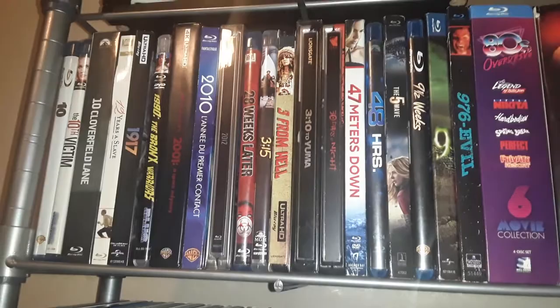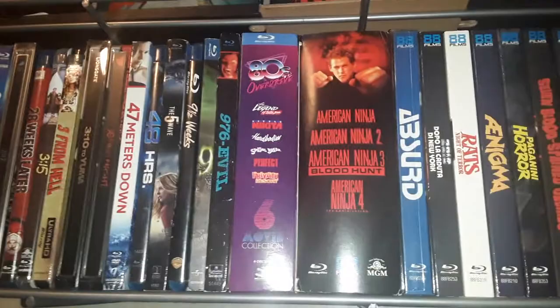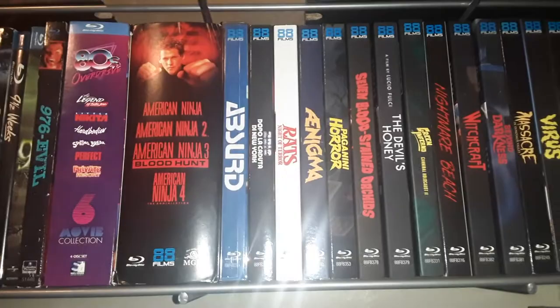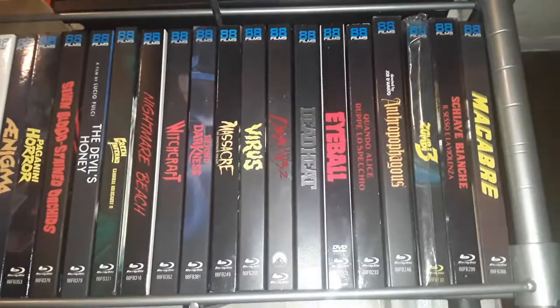I'll just do a slow pan over them to give you guys a chance to take a look at the spines and whatnot. This is my 88 Films collection. Slip covers only. The rest of the titles are spread out among the population there.